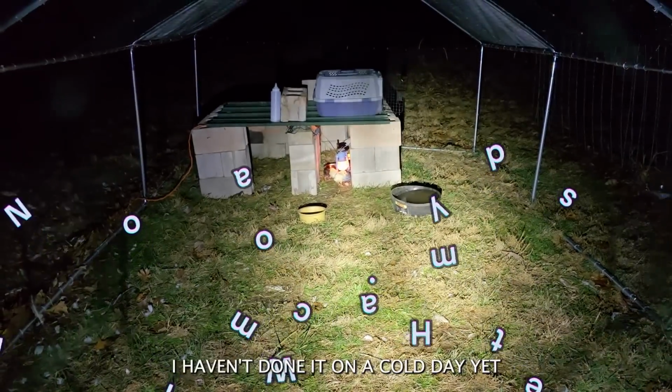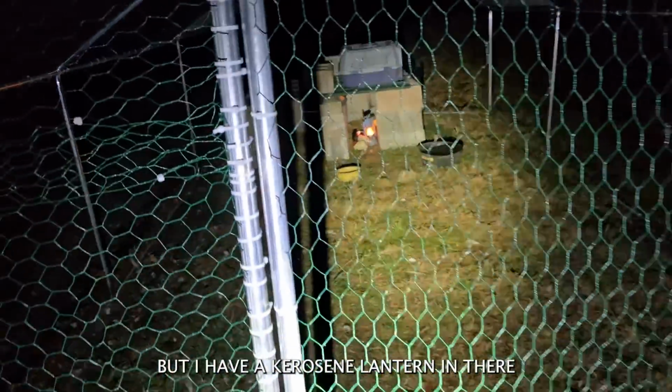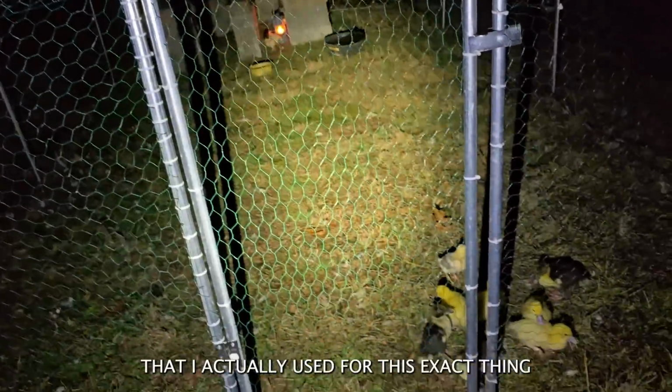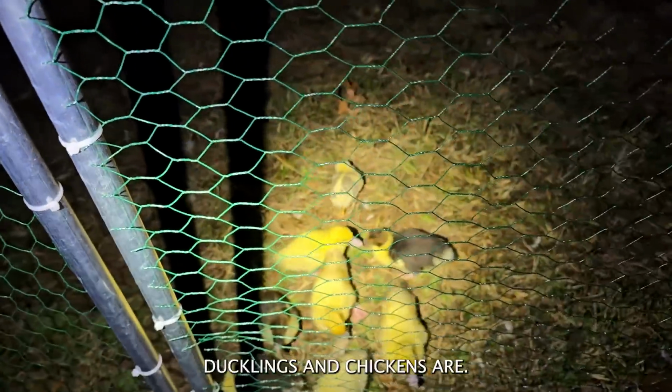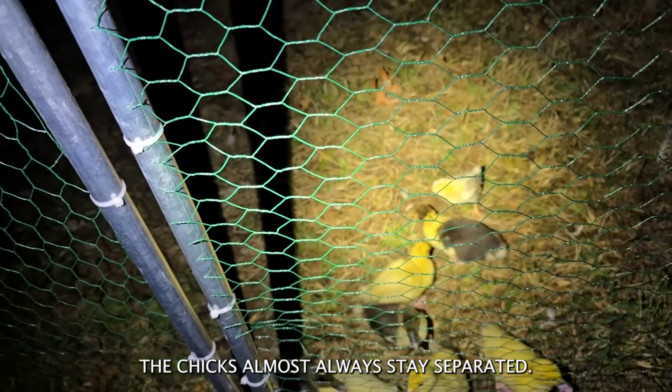I haven't done it on a cold day yet, really. The cold nights are coming, but I have a kerosene lantern in there that I actually used for this exact thing about 4 years ago. So interesting to see how different ducklings and chickens are. The chicks almost always stay separated. The ducklings are all about coming out when I'm out.